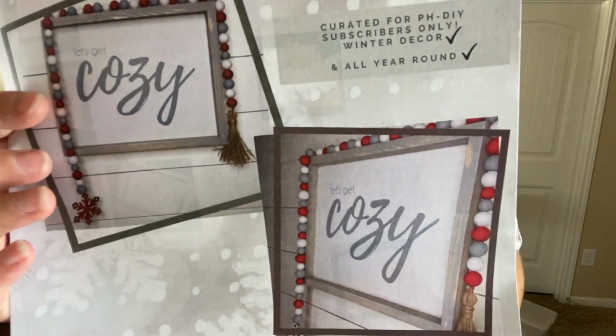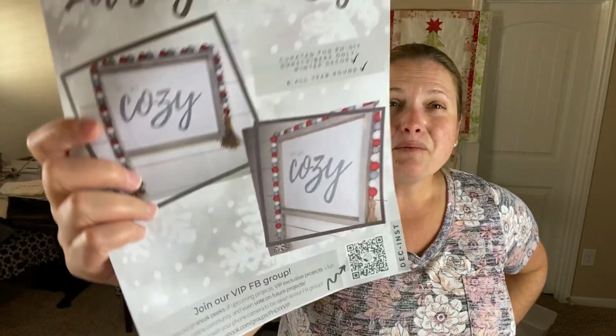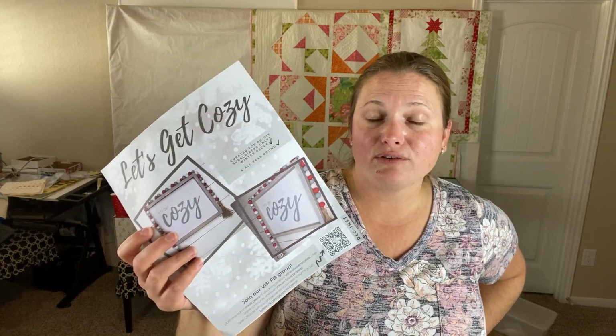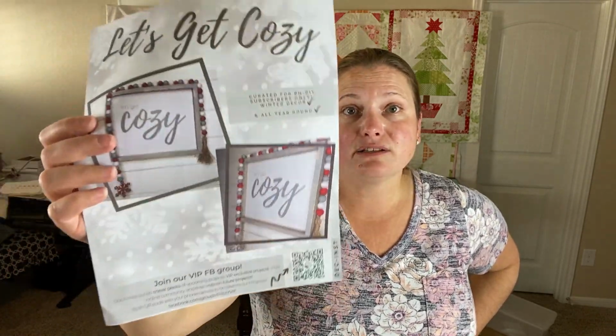Okay, so it looks like they have the farmhouse beads painted in white, red, and the gray. What I like is that since they're not already painted, you could do them all white if you wanted to. You could do them white and gray. You could do them white and red. I mean, you could leave them wooden if you wanted to, right? So you can customize this to fit your home decor. And I love that about it.